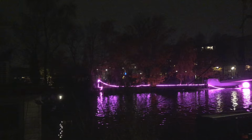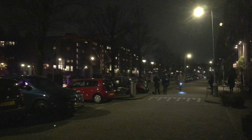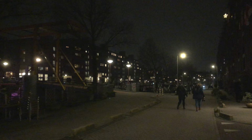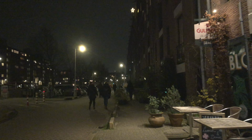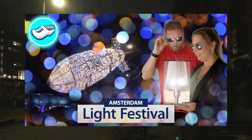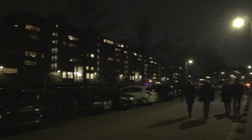Okay, let me see if I can cross, and I can show you the other yarn. There it is. All right. So I will show you some of the previous artworks from previous editions. And of course, don't forget that we already did an episode about the Amsterdam Light Festival two years ago. So you can find the link underneath this video, and of course I will post the link of the Amsterdam Light Festival underneath this video.